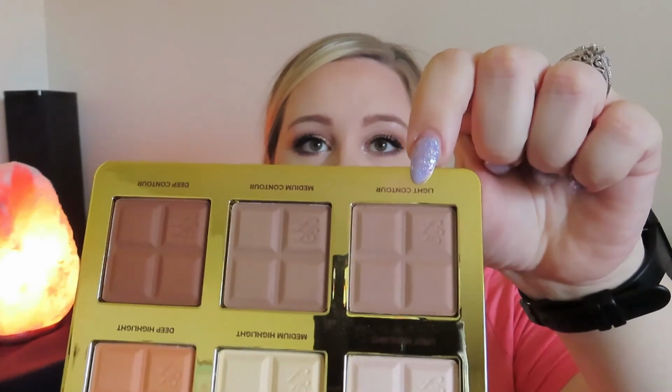Let's just go in there with this brush. I usually like to wash my brushes first, but that's okay. One time won't kill me. So it does come up pretty nice. There's hardly any kick up, to be completely honest. There's just a teeny bit right here, but I mean hardly any.